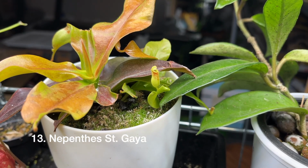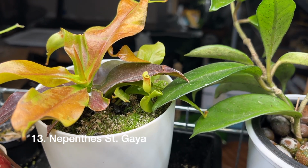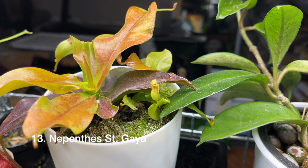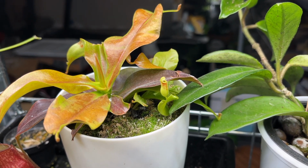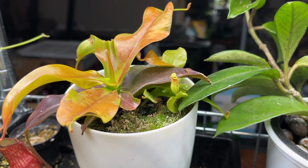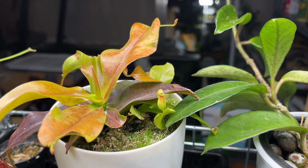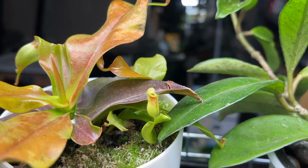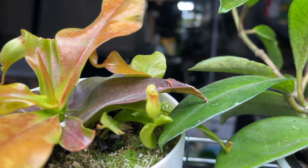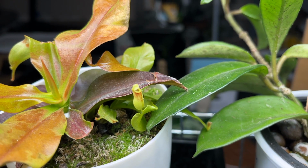This is my St. Gaya, what is this? Pitcher plant. It literally has not done anything. It hasn't pitchered for me since I bought it at the beginning of this year, I believe. I need to correct myself if I'm wrong. But this is the first tiny pitcher that it has grown, and I'm so happy because I didn't think I could ever get it to pitcher again.